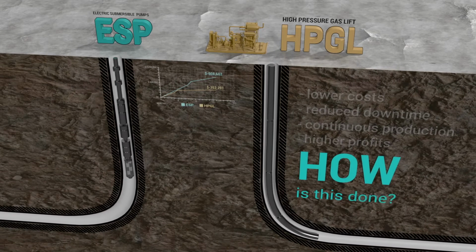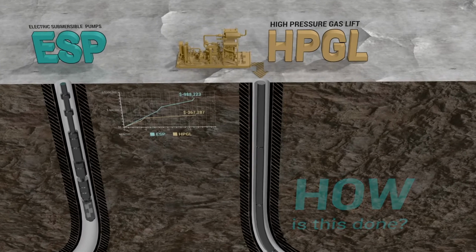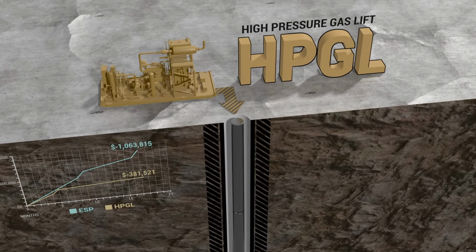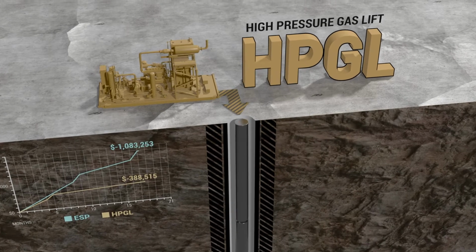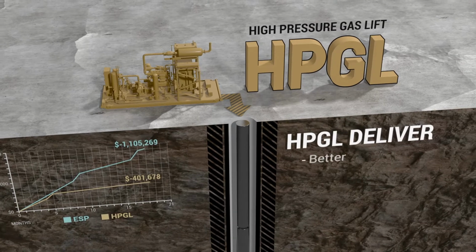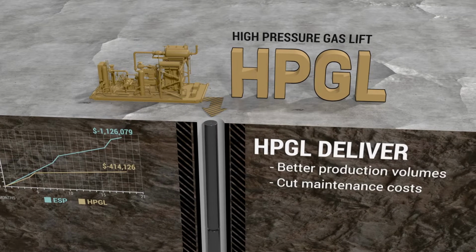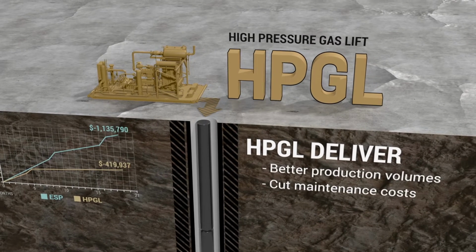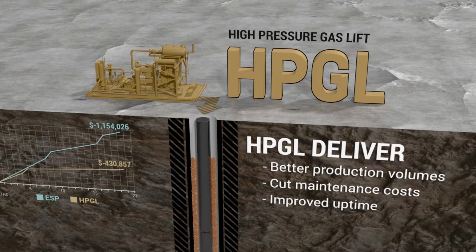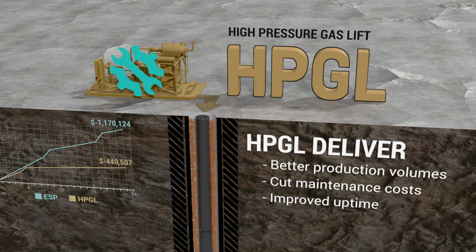How is this done? By injecting high-pressure gas straight downhole without the use of gas lift valves, onshore operators are seeing a significant uplift in production without the need for downhole intervention. HPGLs deliver the same or better production volumes but cut maintenance costs by eliminating downhole ESP failures. Improve uptime and overall cost of ownership with the reduction of both non-productive time, NPT, and maintenance costs.